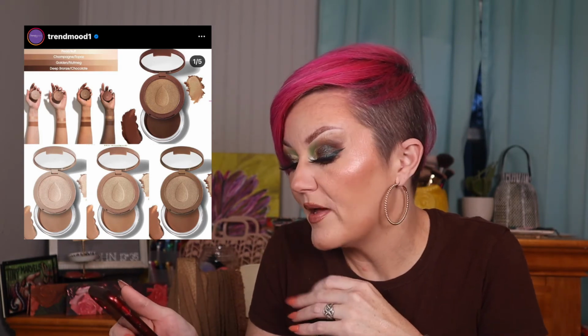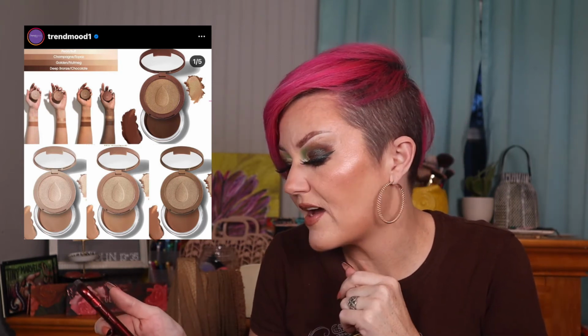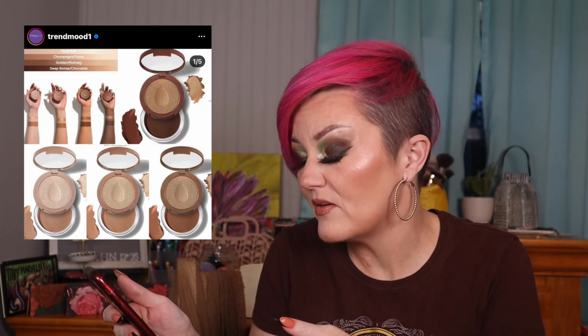I feel like Beauty Blender came out with bronzers that look like contour. But I'm not mad about it, because anytime I can get a cool tone contour, I'm happy. And I am really, really digging on this. I think they probably could have done 2 more shades. One somewhere in the middle, actually one smack dab in the middle, and one more on the deep end. And I think this would have been perfect.